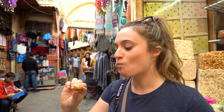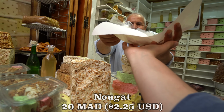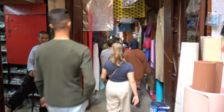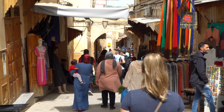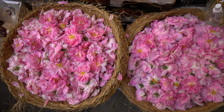Yep. So natural tasting. That was really good. Shukran. Oh, thank you. Shukran. So we have had our fill of sweets today. That was awesome halwa. Right now we're just gonna go explore everything that the Medina has to offer.